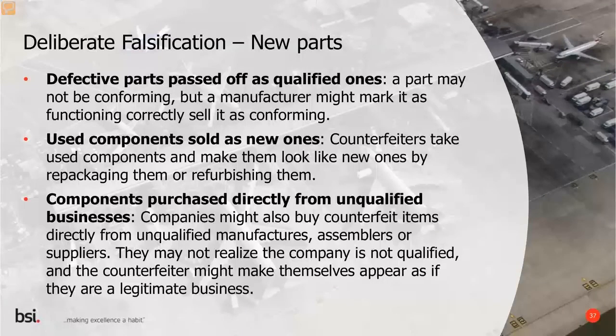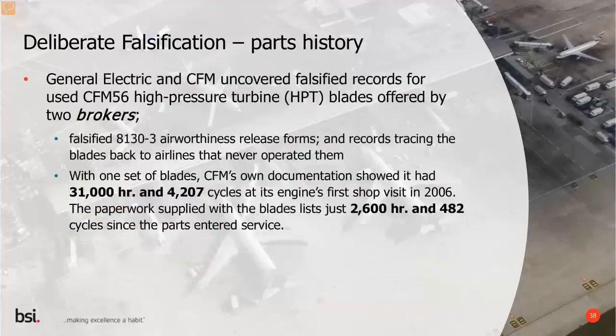And components purchased directly from unqualified businesses. We saw that earlier on when we spoke about the military helicopter. So people may not realize that further down their supply chain, there are unqualified suppliers or counterfeiters putting product into the supply chain. Anyone that's involved in the MRO side of things, this is a consideration.